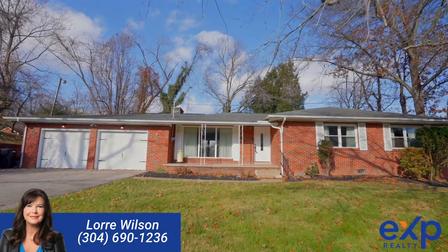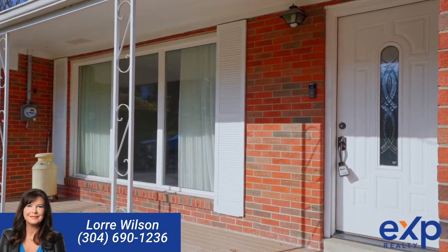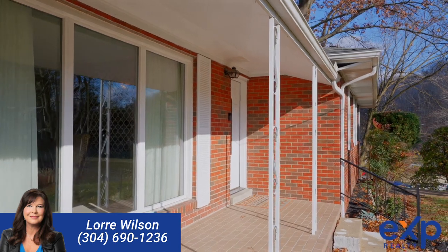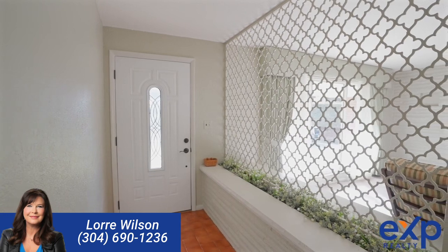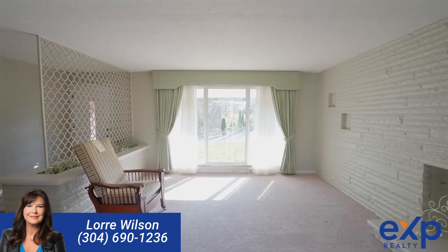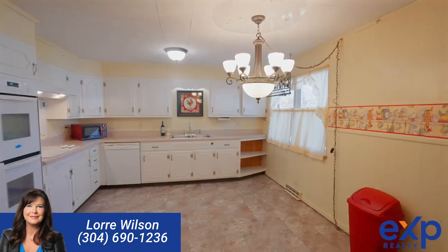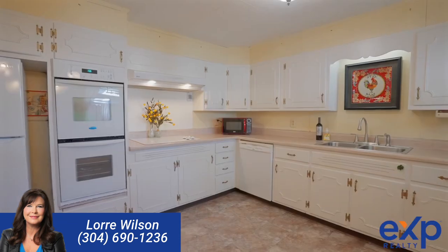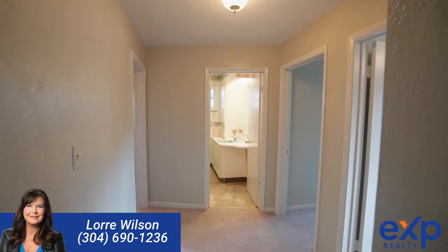Nestled in a serene neighborhood, this charming 4-bedroom, 2-bath home offers a perfect blend of comfort and convenience. As you step inside, you're greeted by a cozy fireplace that anchors the living room, creating a warm and inviting atmosphere. The home features a well-designed layout, ensuring a seamless flow between spaces.